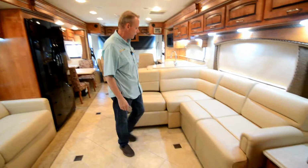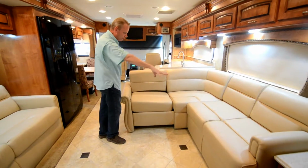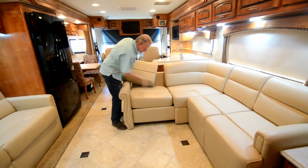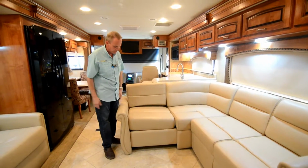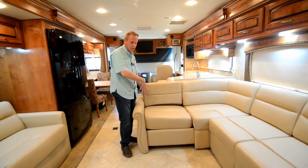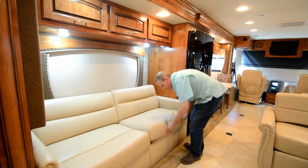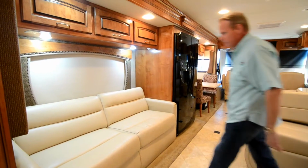We have a nice big L-shaped sectional unit right here. When you're traveling, you lift this off, you take this cushion off, you slide this in, it goes in out of the way, and it makes kind of more like a sofa. But when you extend this out, you've got a nice L shape here. You've got another sofa over here, and it's a full sleeper sofa. So you can open that up and make a full-size bed in here.